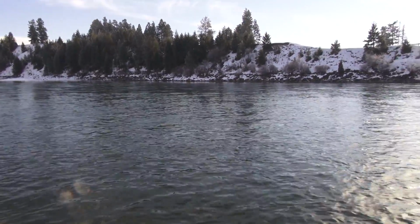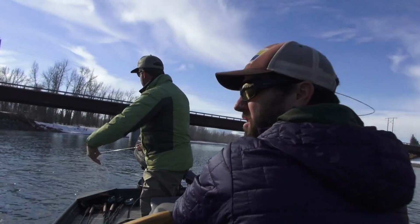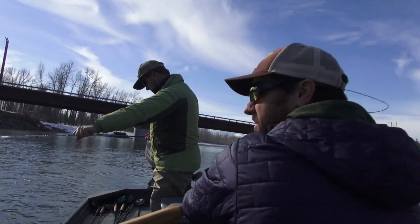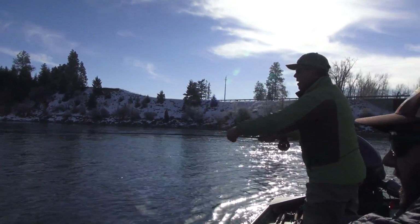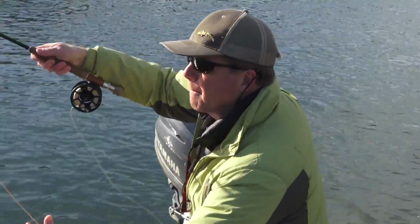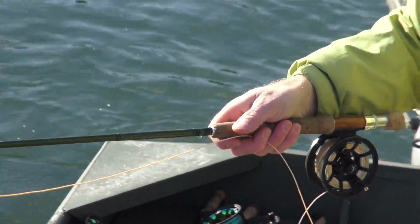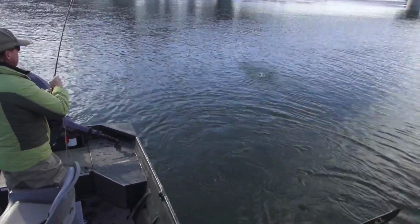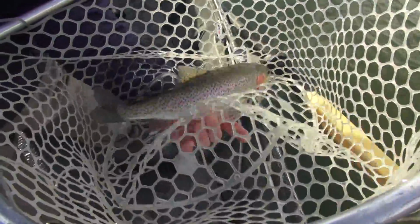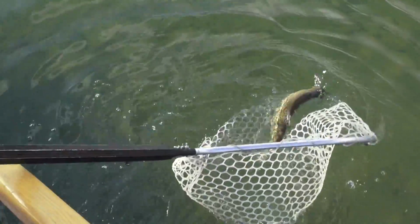This is the kind of water we're looking for. This kind of walking speed water, kind of slow and waist to chest high. Nice little inside bend. Pretty typical winter type spot. There you go, good shot. That's perfect. There you go, good shot. There we go. Nice little Flathead rainbow. Well, thanks for getting the skunk off there for us.